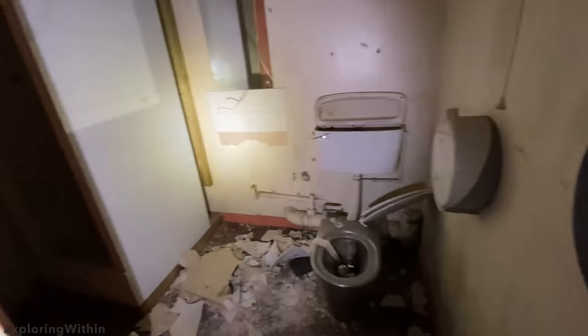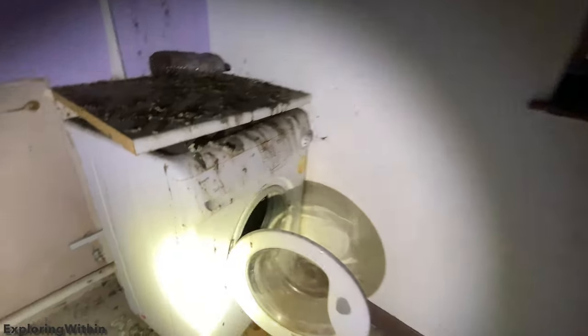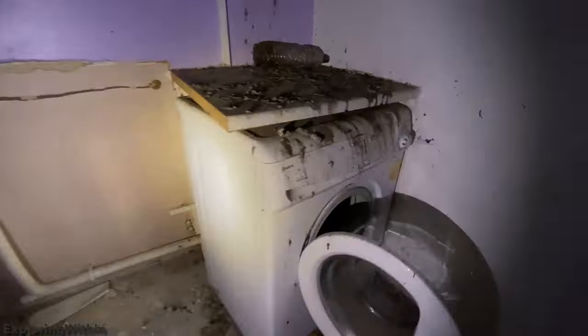Oh, what's in here then? Just in here, mate. Some showers in there. Oh, laundry room. Cool. Yeah, this floor doesn't feel good. Yeah. Empty room.